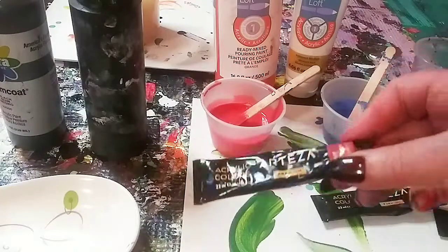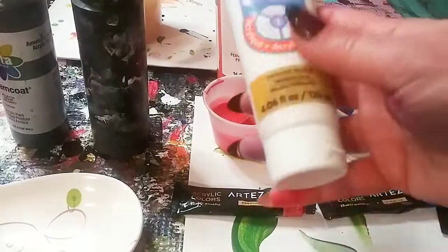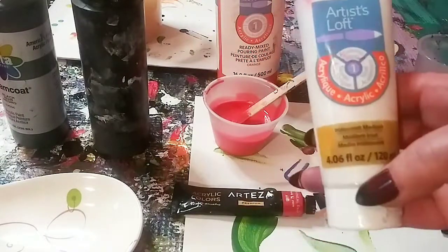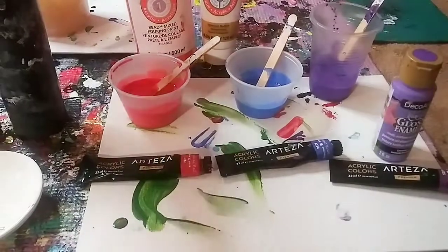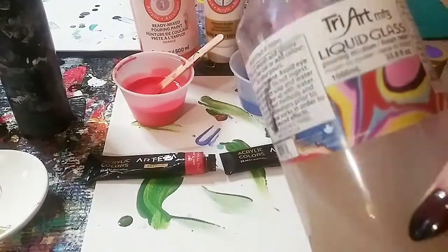It is an orangey red, but I kind of added more orange to it as well. And we have some Artist Loft Iridescent Medium to give it that shimmer. And in these three colors here, I did use the Tri-Art Liquid Glass Medium.